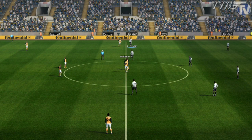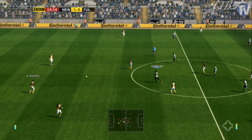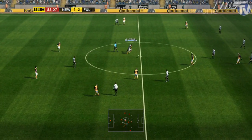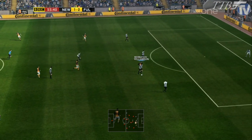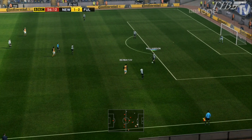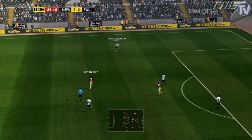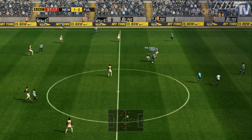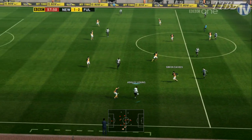It's 2-1 here. There's still a lot of time to go. 54 minutes played. And we've got 3. Here's Ruiz, looking for that through ball to Berbatov. Santon. Now Newcastle. Can they turn the game around? Plenty of time. They've done it before. They're going to have to do it again. Here's Gosselin. Switches it out to Santon. To Ashley Young. He really hasn't had the ball too much today.